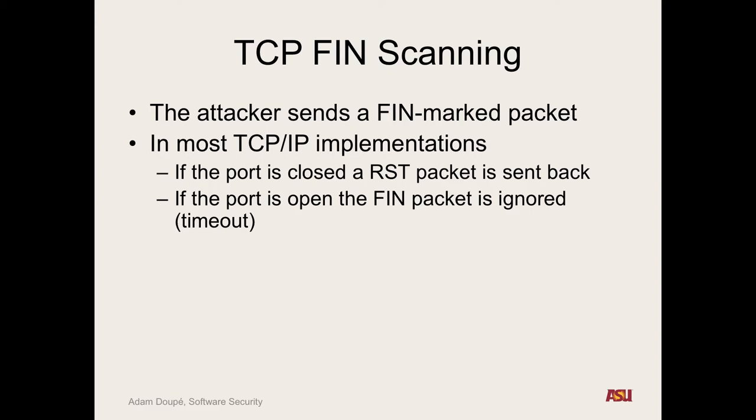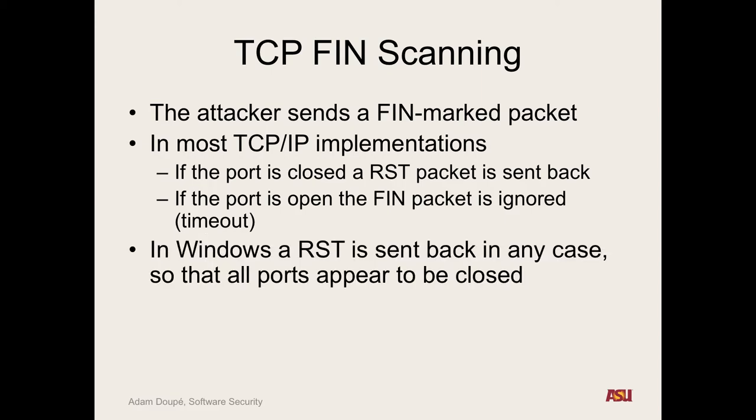Right? So now we have a way to distinguish between these two cases. We can extract our one bit of information just by sending fin packets. Of course, this doesn't work in all cases. On some versions of Windows, a reset packet is sent either way, so it doesn't actually work for all TCP stacks. But if you know you're targeting a Linux machine, or a Unix machine, you can use these techniques.